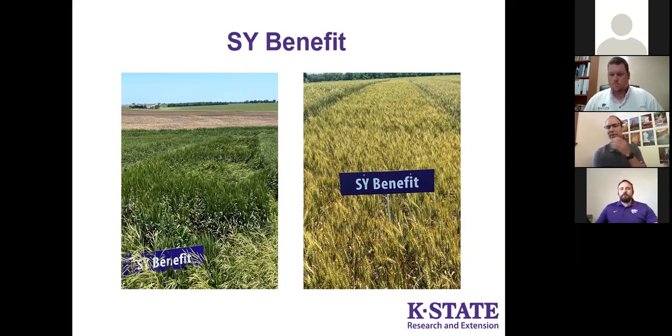SY Benefit, we've seen really get hit hard by leaf rust in a couple years now, and also a little bit weaker on some of the other foliar diseases. So I think there may be some better things even within that Syngenta lineup for you to consider for this portion of the state.